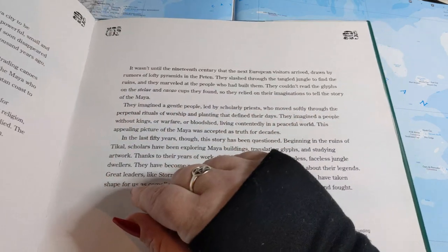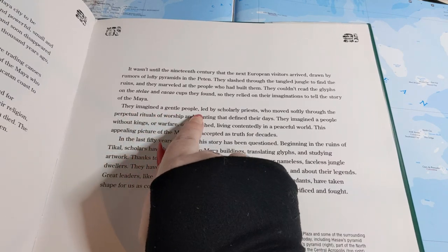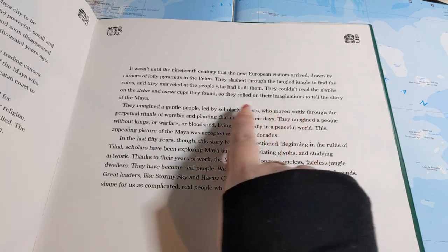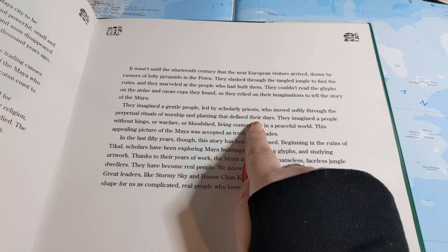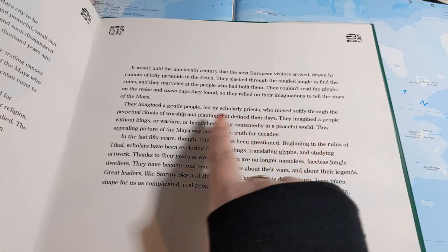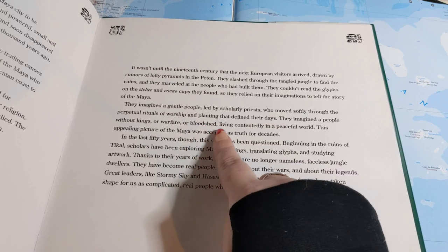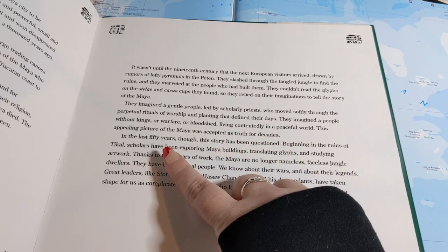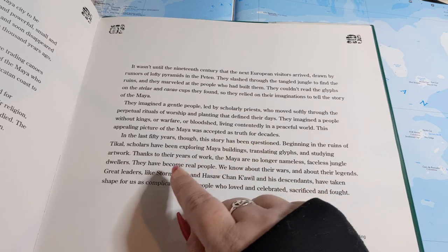Yeah, that's what I was talking about in yesterday's video. They imagined a gentle people, led by scholarly priests, who moved softly through the perpetual rituals of worship and planting that defined their days. They imagined a people without kings or warfare or bloodshed, living contentedly in a peaceful world. This appealing picture of the Maya was accepted as truth for decades.